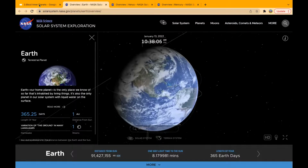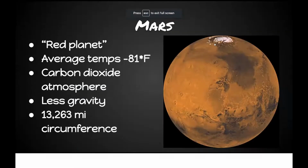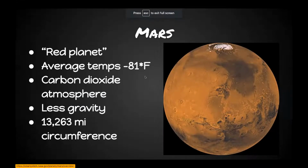All right, so next one is Mars. And Mars is a very interesting planet. I could go on for about 300 years about Mars. There's been a lot of space exploration projects going to Mars, a lot of missions with rovers and everything sent over there to see if there's any proof of water or potential for life or a history of life on Mars. So like I said, Earth is the only one so far, but scientists are constantly trying to figure out what's happening on Mars to see if one day people could inhabit Mars or move there.